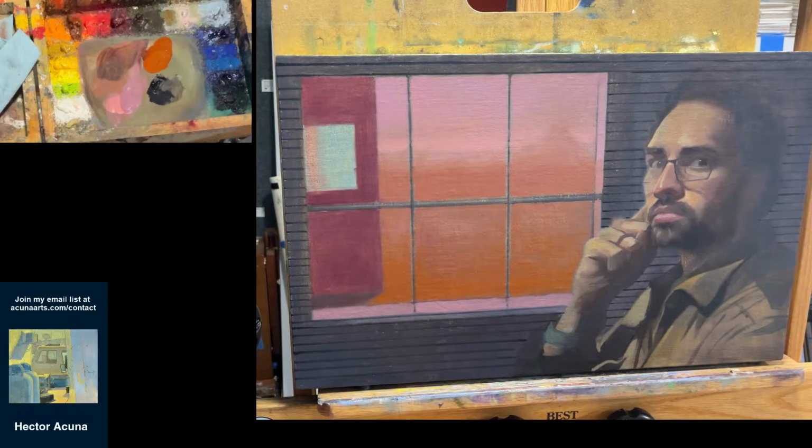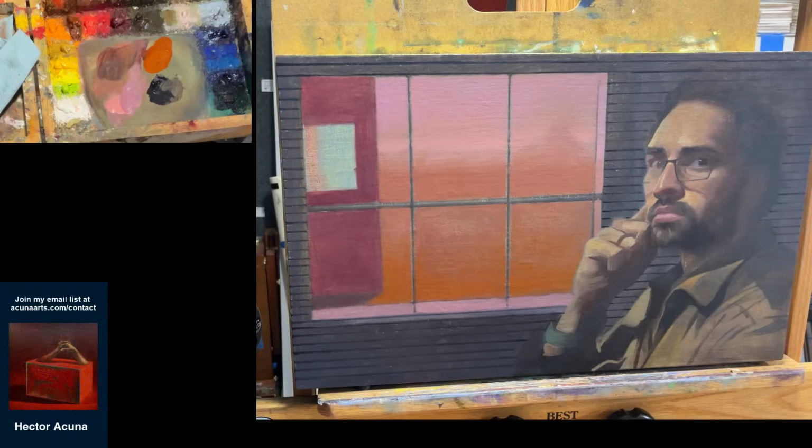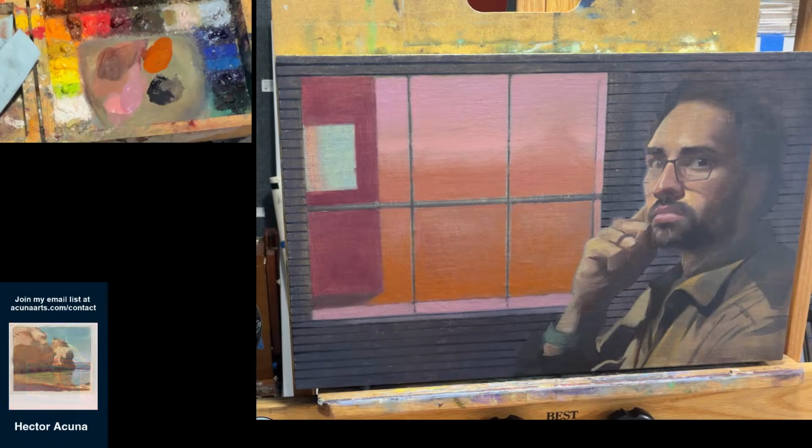Okay, let's see. It's 1:30. I've been streaming for 2 hours and 15 minutes. Trying to figure out what else I want to accomplish today in this painting.